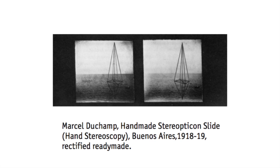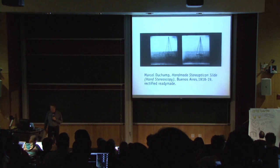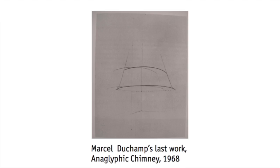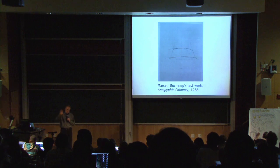From this early, pretty interesting piece called Handmade Stereoptical Slide, Hand Stereoscopy, that he put together while he was staying in Buenos Aires during the First World War, which is a so-called rectified ready-made, all the way to the very last piece that he realized, which was actually after already submitting the piece we saw, Étant donnés, to the Philadelphia Museum of Art, waiting for his death to be constructed and revealed to the world.